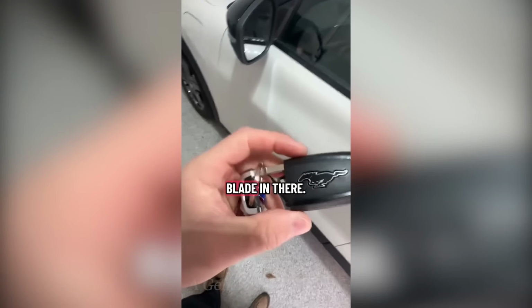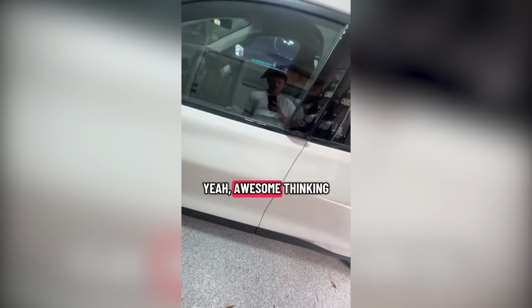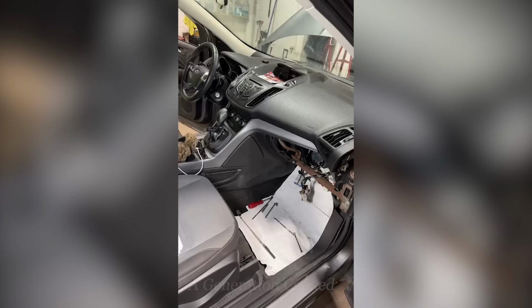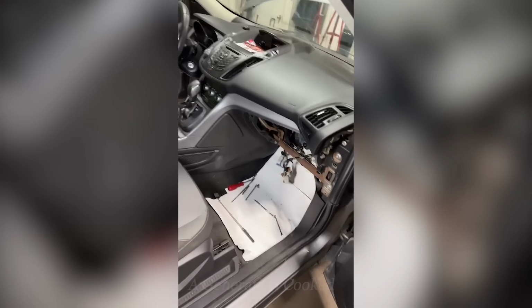Like, huh? It's got the blade in there. I found that. Oh, that's going to be awesome. That's not going to be an issue when you get locked out of your car. Yeah, awesome. Thinking ahead there, Ford. When I tell you these Ford Escapes are the worst you could ever buy, here's another reason why.